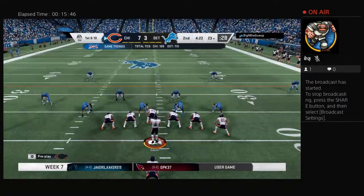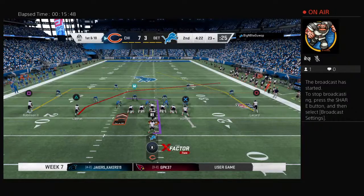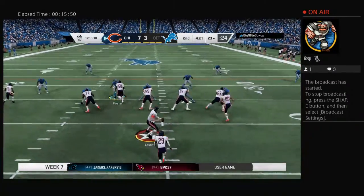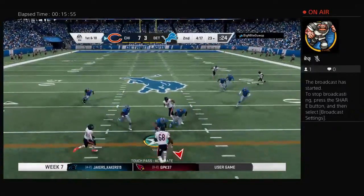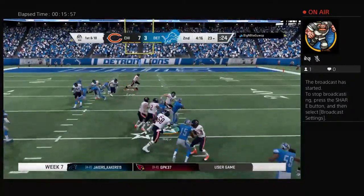The Bears offense ready to go for their next drive. A tale of two extremes already in this game. A touchdown pass on their opening drive followed by an interception last time out. Now that'll be tipped and intercepted.